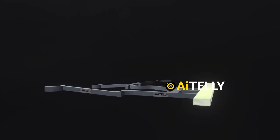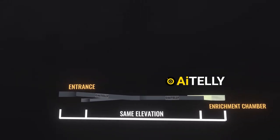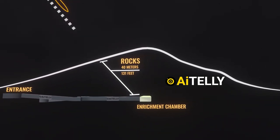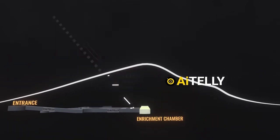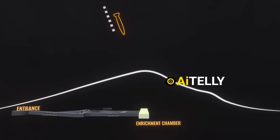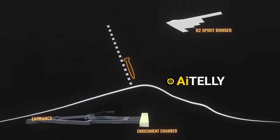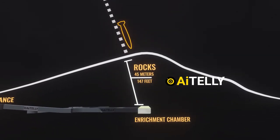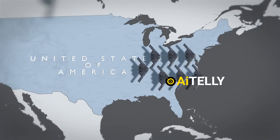And here's where it becomes even more challenging. If the enrichment chamber sits at the same elevation as the tunnel entrances, it's shielded by approximately 40 meters of solid rock when approached from narrow vertical angles, around 25 degrees. A bomb dropped directly from above or even at a 40-degree off-axis angle, as would be typical for a high-altitude strike from a subsonic B-2 bomber, would need to break through up to 40 meters of dense mountain rock to reach its target. To overcome this, the U.S.